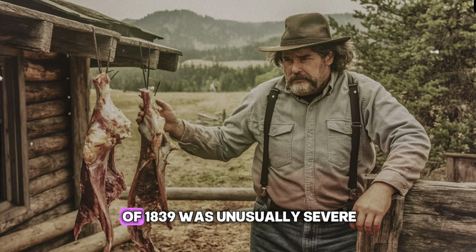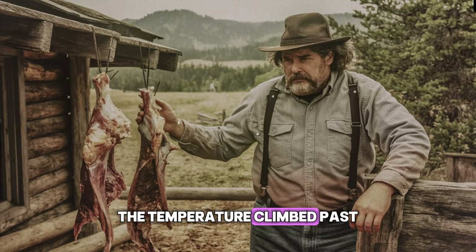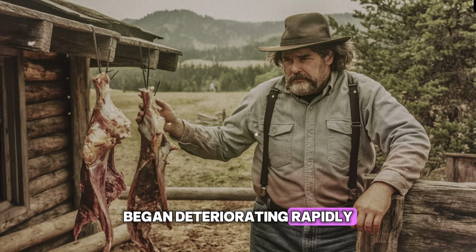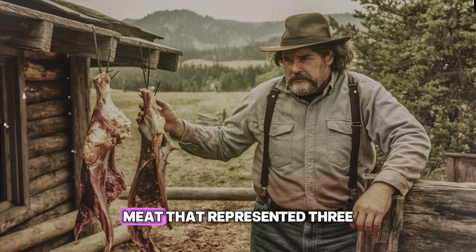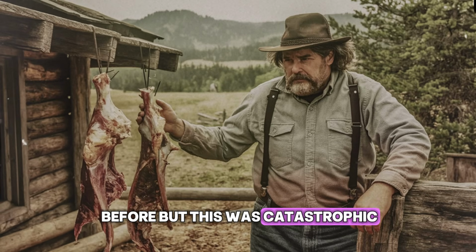The July heat wave of 1839 was unusually severe. Temperatures reached the high 90s for 12 consecutive days. Inside Henry's cabin, the temperature climbed past 85 degrees despite the thick log walls. The smoked meat hanging from his ceiling beams, which should have lasted through autumn, began deteriorating rapidly. The heat accelerated bacterial growth that even heavy smoking could not prevent. Within 10 days, meat that represented 3 months of hunting effort was completely spoiled. Henry had faced setbacks before, but this was catastrophic.